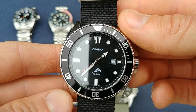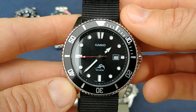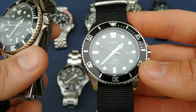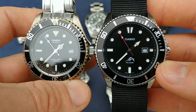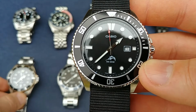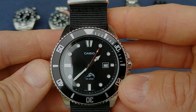The only thing that I don't like about this timepiece is that it's just a little big. You know, 44 millimeter case diameter. It's a little big for me. I can pull it off, but that's really what keeps it from being a really nice watch for me. It's just a tad too big. But I do recommend this timepiece. You know, it's hard to beat when you consider the price. A new production quartz dive watch, really cool watch from Casio.